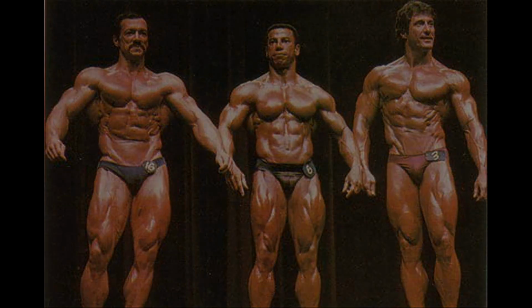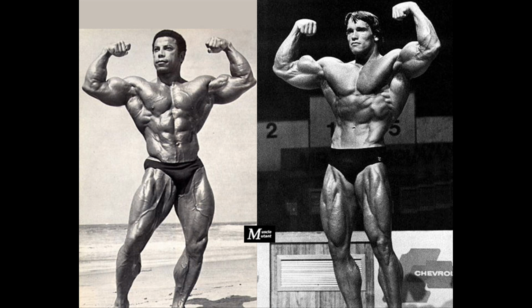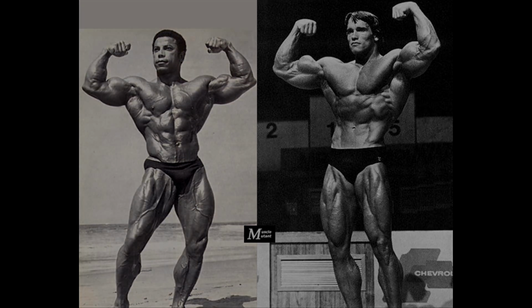poses one by one. The front double biceps shows the size advantage in Arnold's favor, whose biceps have been widely considered among the best ever. Chris' biceps look weak and lack the size and the definition to match the likes of Arnold. I thought that Frank Zane was the least genetically gifted Olympia winner, but on second thought, I think Chris does not have great genetics either.